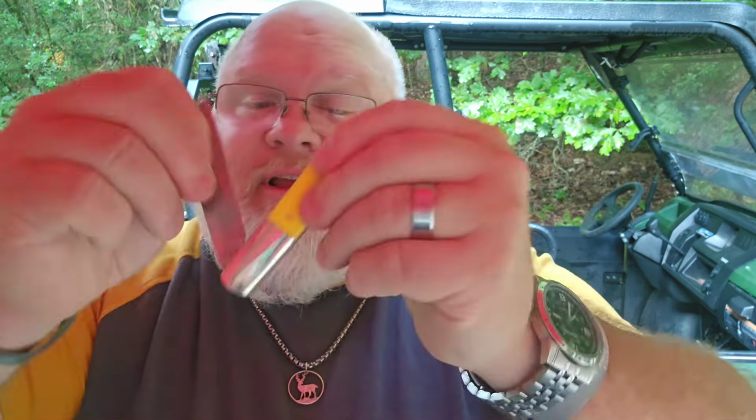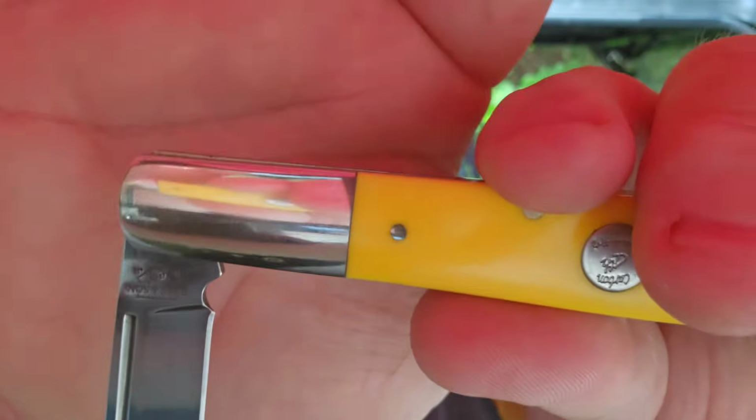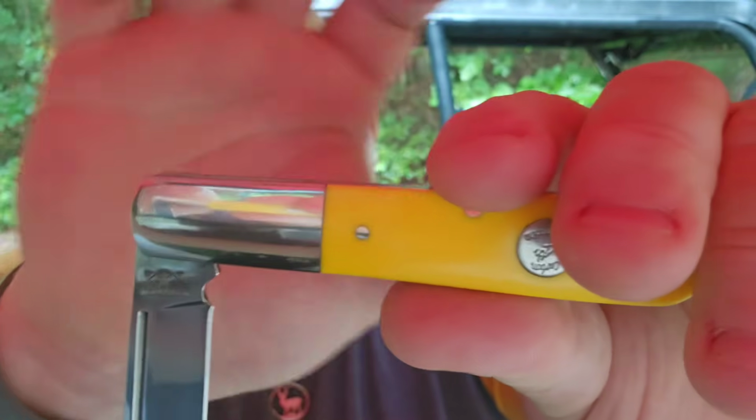So honestly, that is it. And like I say, maybe if you look like a hawk right there, you can see it's ever so raised, a 1/16 of an inch maybe, in half stop. But like I told you, I'm nitpicking. Do you cut anything in half stop position? No, you don't. So come on.